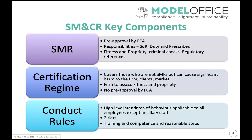Next is the certification regime. This covers those who are not senior managers but can cause what's called significant harm to the firm and the clients in the market. So it's all those who are maybe giving advice to clients, for example, involved in certain qualified activities within the business. The difference here from the APER regime, the approved persons regime, is that everybody needs to be certified each year, every year, and you need a system in place to make sure that happens, and you're not going to drop any balls around that area, which you cannot do.